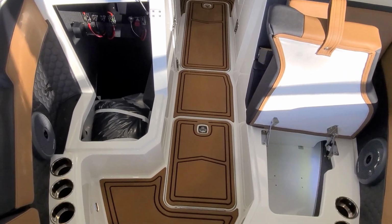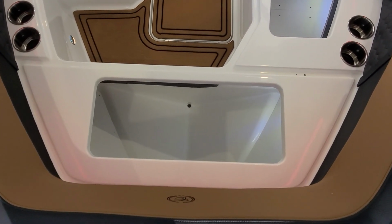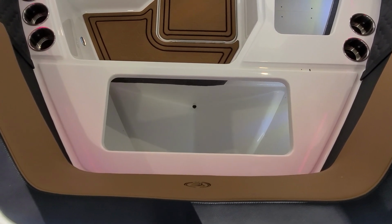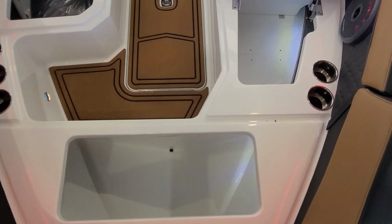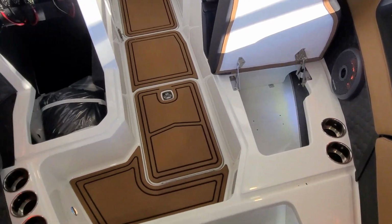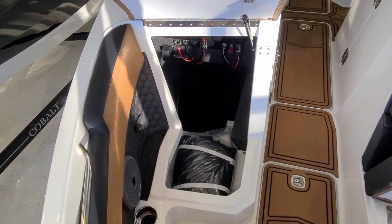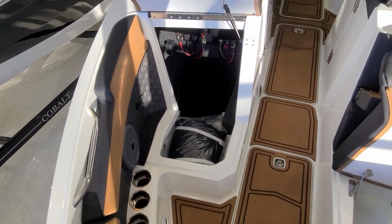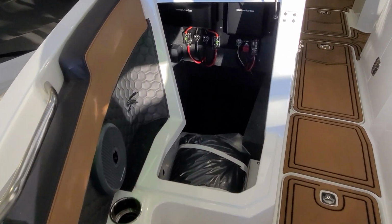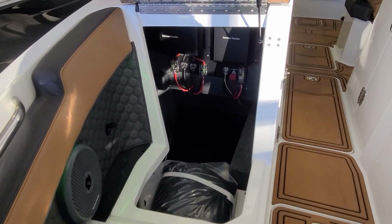And under all the front seats, you have an abundant amount of storage. I really like the front one here. That can be used as a cooler as well, but just a nice big large storage area. Storage underneath on the port side there, and then underneath the starboard side front seat is massive. You can see I got the bow and cockpit cover in there. Very big area. And then your Harman Kardon equipment is down in there as well.